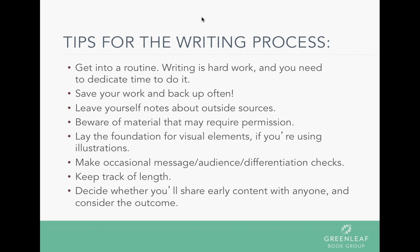Make occasional message, audience, and differentiation checks. So check yourself. Go back to your outline. Go back to your 3 to 5 minute or 3 to 5 sentence elevator pitch. Are you still on message? It's important that you continue to have message, audience, and differentiation in mind as you get into your manuscript.